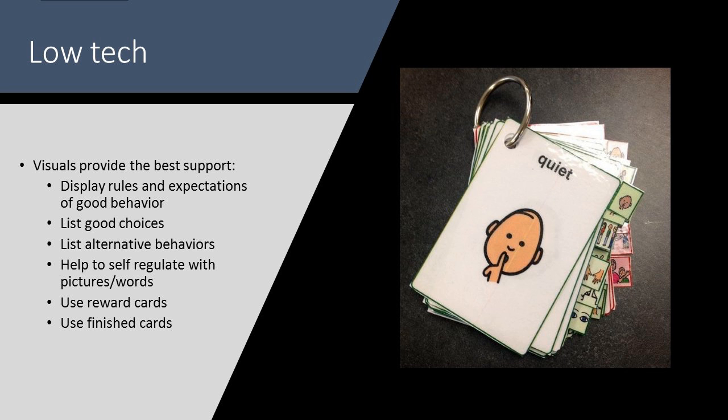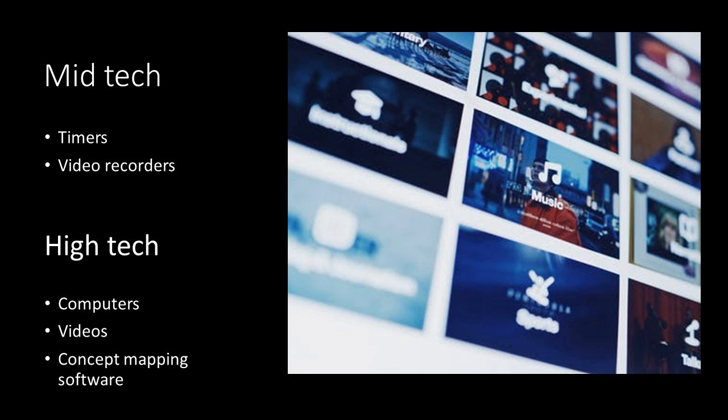This picture was one of the guys. They participated in coming up with all of the signs and the things that they need for their own personal life, and they made this little thing. Mid-tech devices, same idea. Timers, video recorders, computers, videos, those are all pretty much the same, just used in different ways for different things.